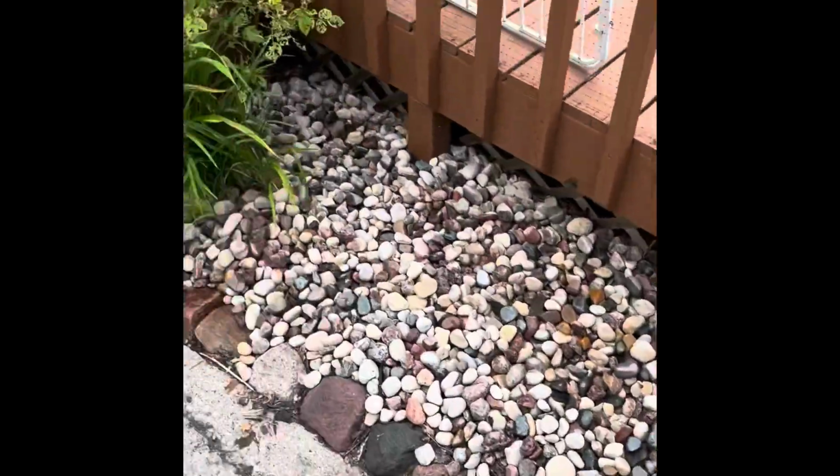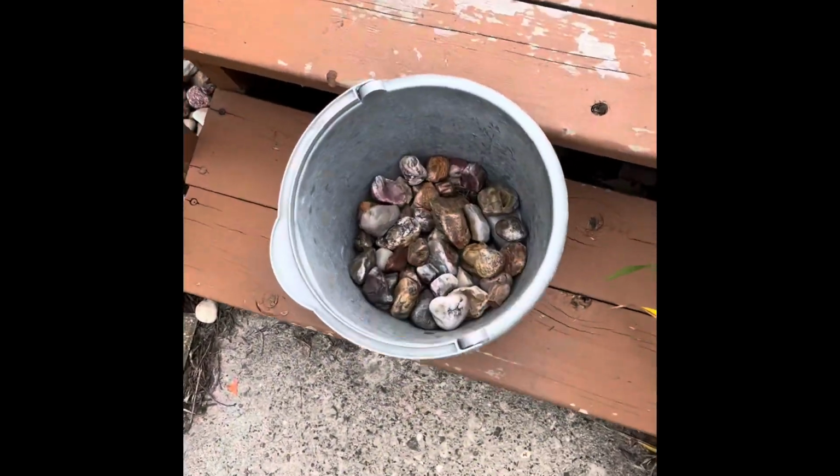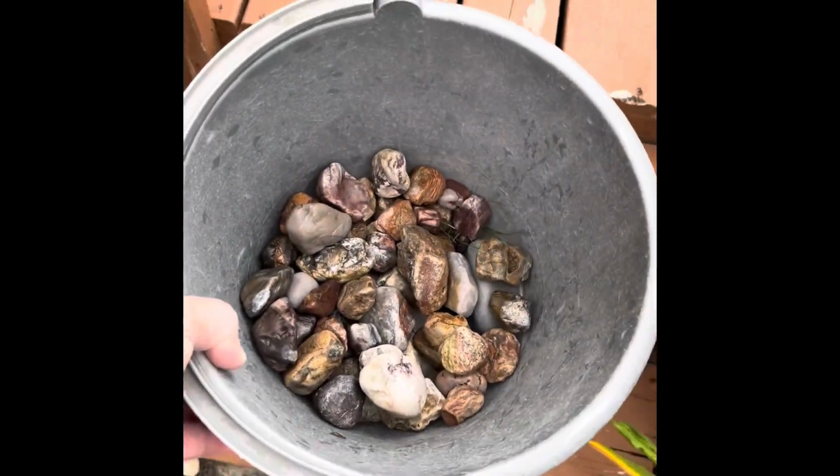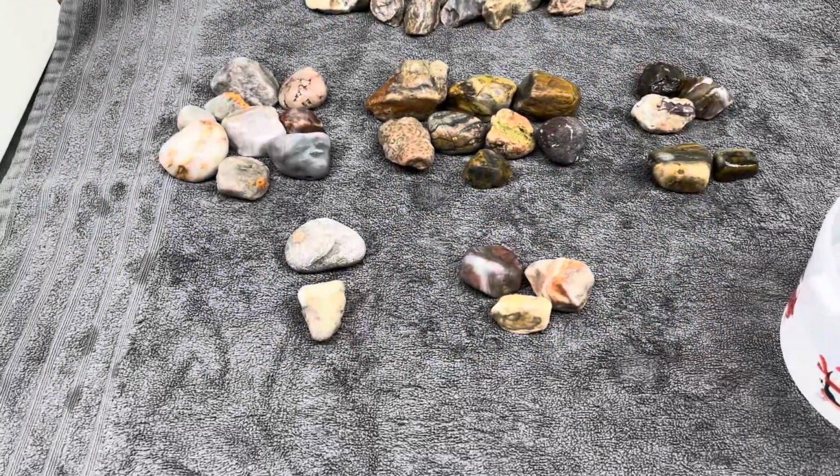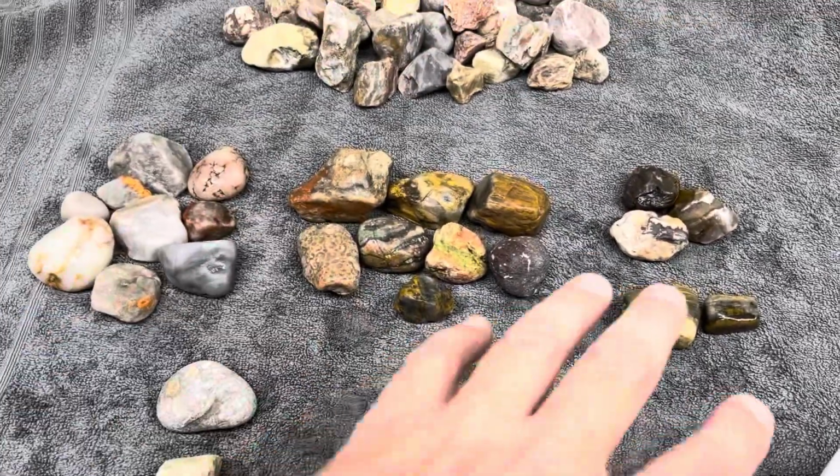So it was a lot of work, but this is what I came up with in the bucket here, and I found some awesome stuff. So I'm gonna get in, get it washed up, and I'll show you what I got. Okay, so I'm in, I got them all cleaned up and wet. I'm not gonna go over all of them, I'm just gonna go over these.